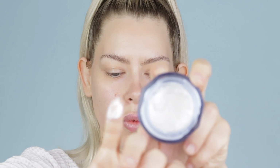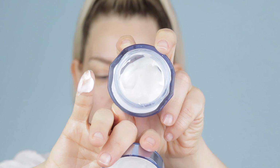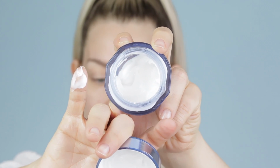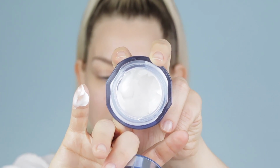It feels and smells so luxurious. I just want to show you guys what it looks like. You can see how creamy that is. If you have really dry skin, I think this would work really, really well for you. I don't have really dry skin and it works really well for me. My skin is normal and it gives me the most beautiful glow. That's it on the back of my hand.